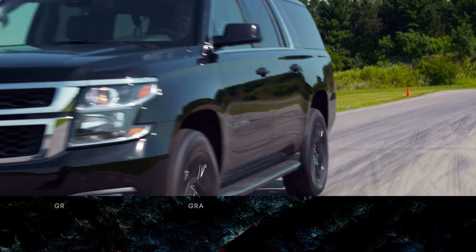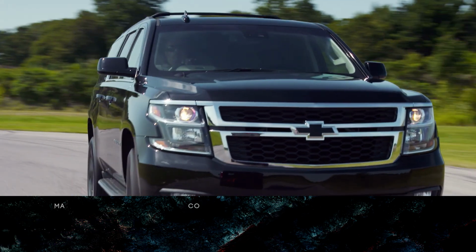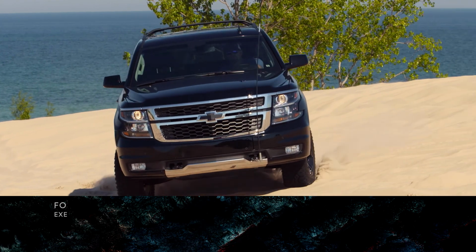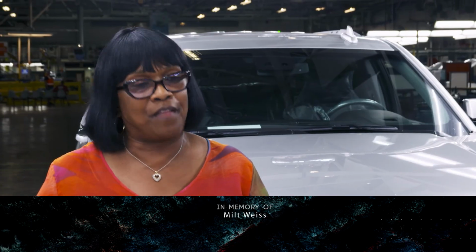When I see a vehicle going down the road, it just gives me a warm and fuzzy feel that I had a part in building that truck. The same as if you would see your child playing football or something, they do a touchdown. I have that same feeling. I'm just filled with pride that I'm a part of that event.